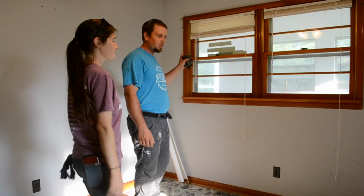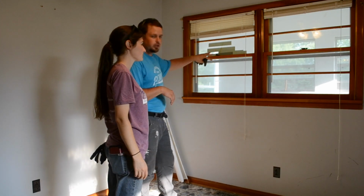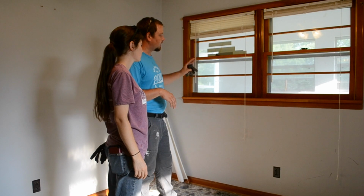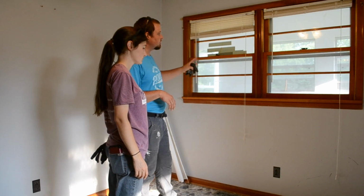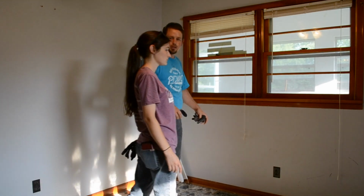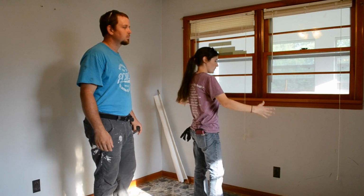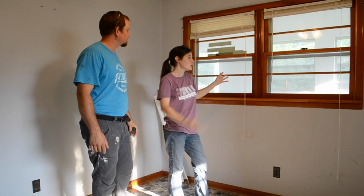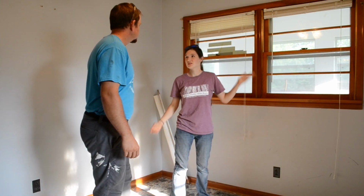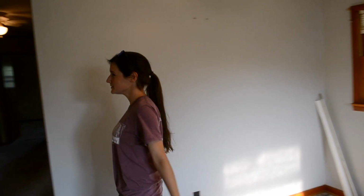So this part of the wall right here, we're going to take these windows out. We're going to knock this out. There's a little utility room out there. We're going to make like a little breakfast nook or something. So we're going to knock this out and have a nice walkway going out into the little add-on. Yeah, so this will take these windows out, make this a doorway to go out into this little room. It's not insulated, so we're going to have to insulate it and put in new windows because they're just storm windows. So moving on to the rest of the house.